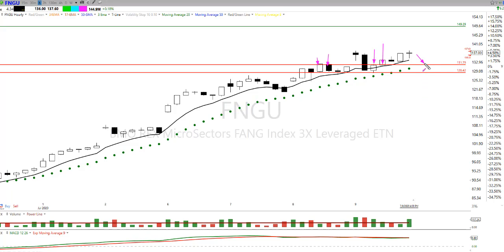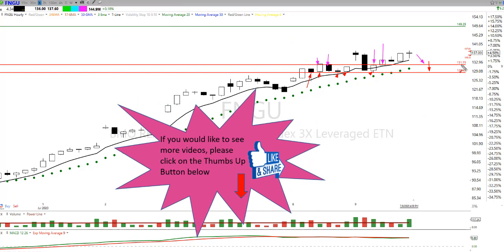Now, of course, if that breaks down, we're going to lower our support just a little bit, and we see lots of touches in there. So now we're looking at 128.40 or so if we break the 131.80.